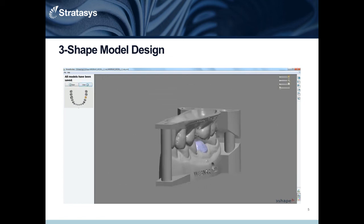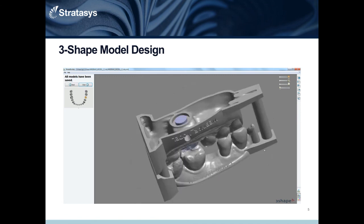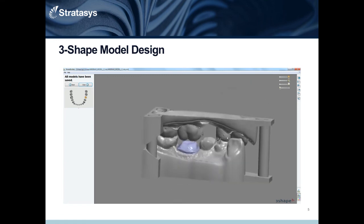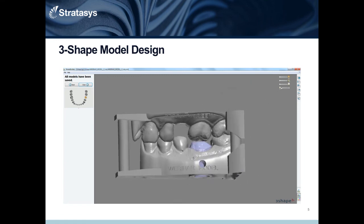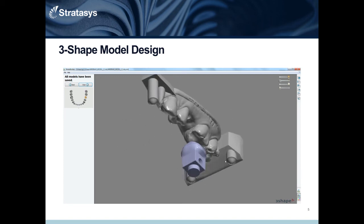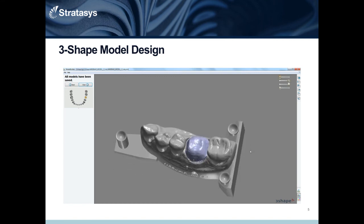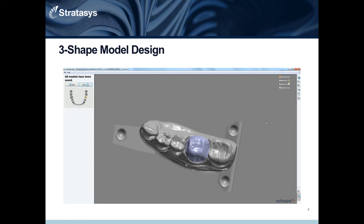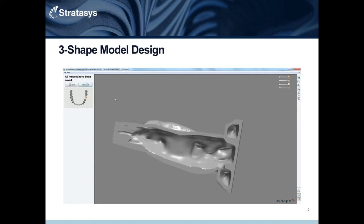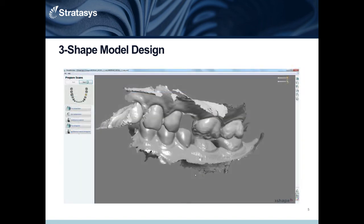You can see here this is the finished design. Hollowing the model significantly cuts down on the amount of material needed for printing. Once it's finished, it will be exported. You can see the upper and lower have indentations for the articulator. You can use those indentations to hold it stable for either plastic articulation or you can go on to a fully adjustable articulator as well.